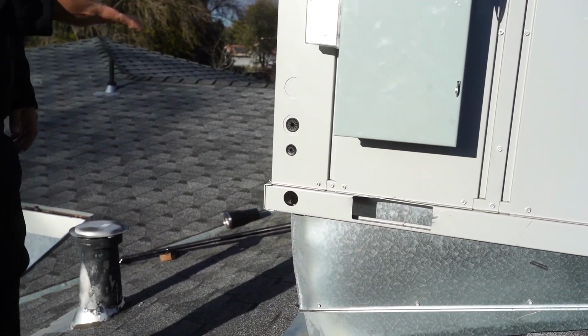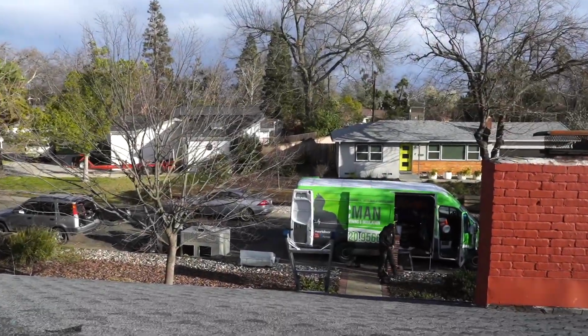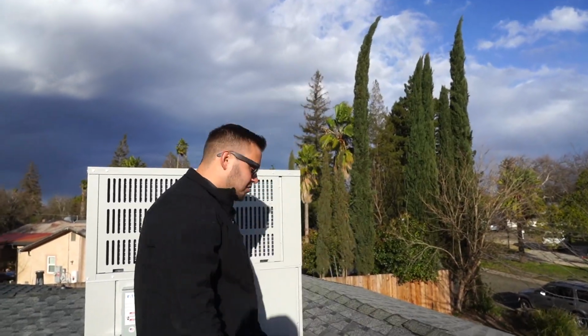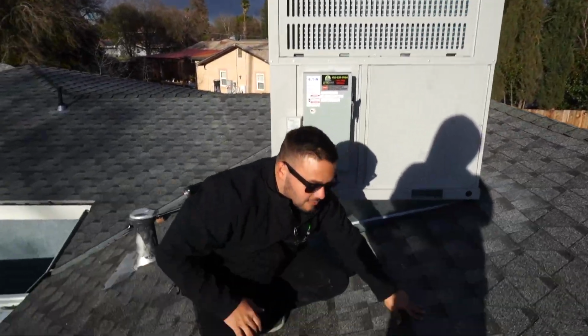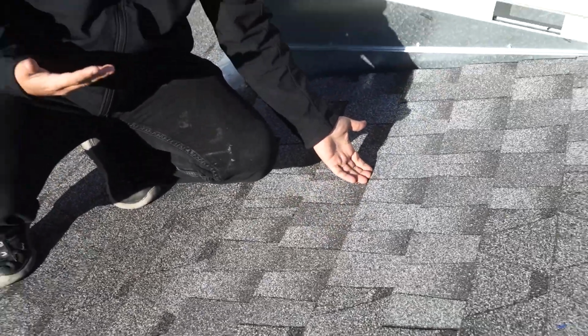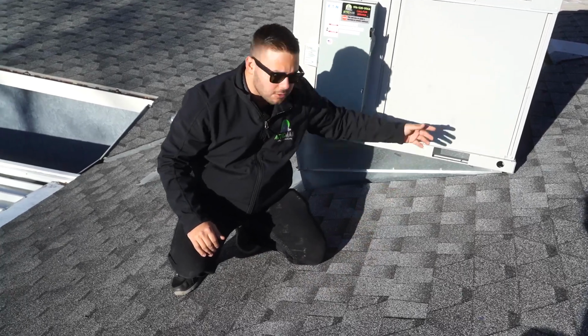Access for the crane, we have to use a crane to lift this unit on. Obviously this would be considered easy access here because the crane can set up shop right on the street and has a clear direct shot, doesn't have to go over or around any trees, anything like that. Also your roof type. This is a composition roof, the most common roof you'll see in Sacramento, California. We do all the roofing ourselves.